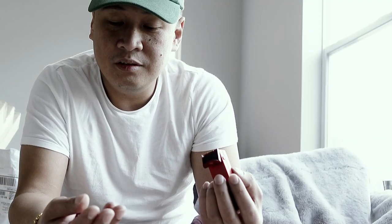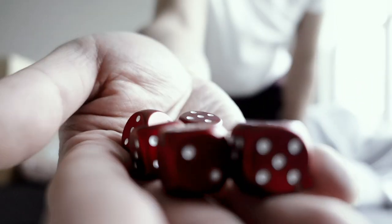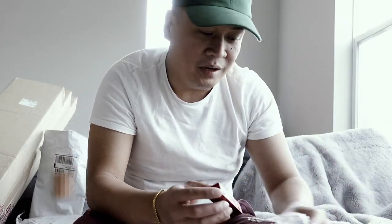Oh wow. The dice are actually aluminum as well. Check it out. Very nice, very pogi. I can really use this for, no, not for gambling. Come on, guys. We don't gamble. So there you have it, the aluminum dice set from Supreme. Very nice case here. So the dice set as well is aluminum, ano? Very nice, very nice. Move along with these big boxes here.